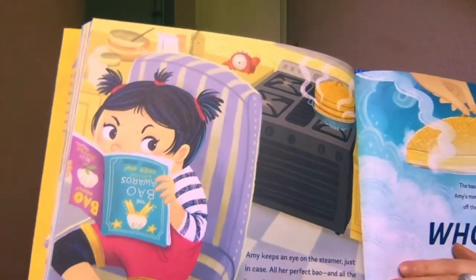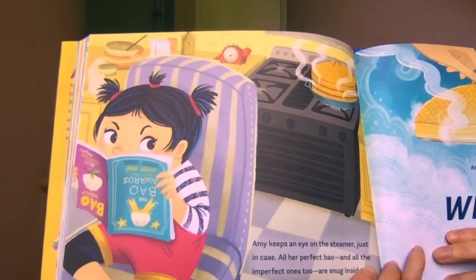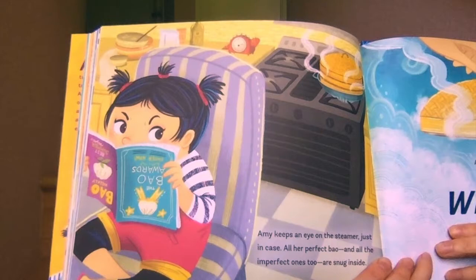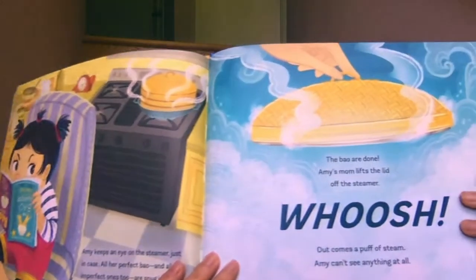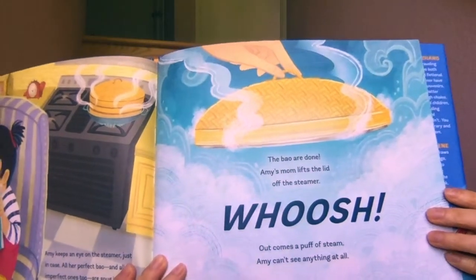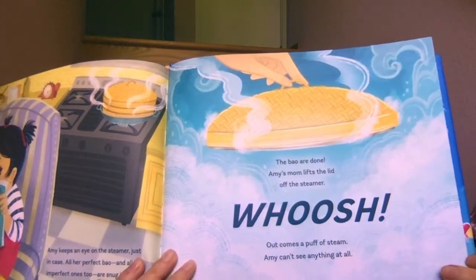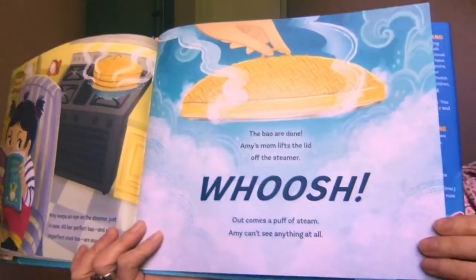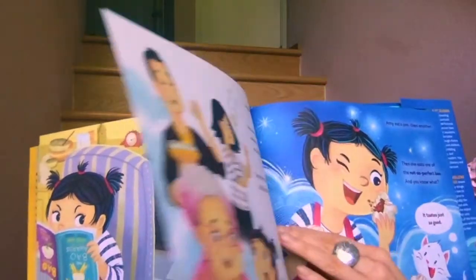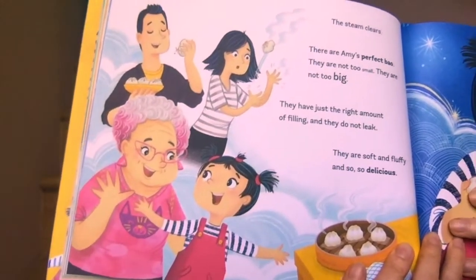Amy keeps an eye on the steamer just in case. All her perfect bao and all the imperfect ones too are snug inside. The bao are done. Amy's mom lifts the lid off the steamer and whoosh! Out comes a big puff of steam. Amy can't see anything at all. How do you think they turned out? The steam clears. There are Amy's perfect bao.